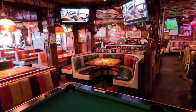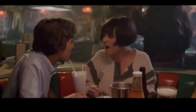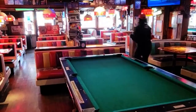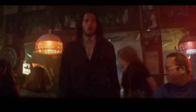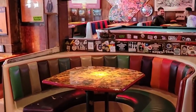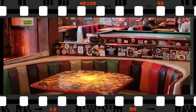And even the colors on the seat are still the same. It also still has the pool tables behind the booth. Everything here looks the same, so cool. This walkway is also the same one that Laszlo comes walking down before sitting at their table and telling them that he figured out what they're using their laser for. So awesome to see that not much has changed here since 1985.